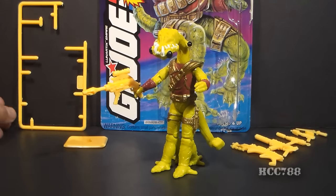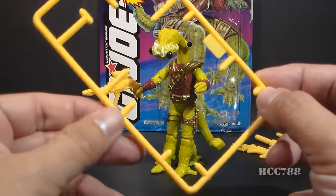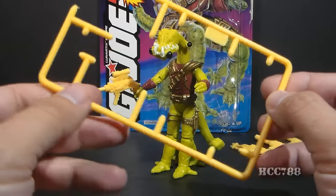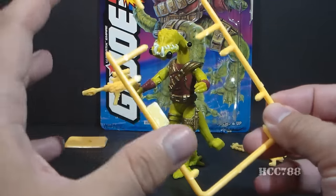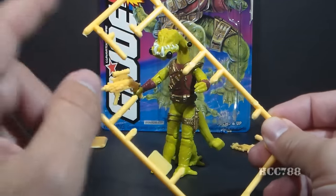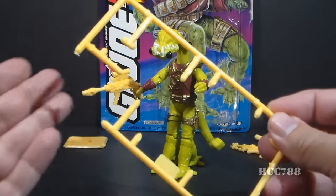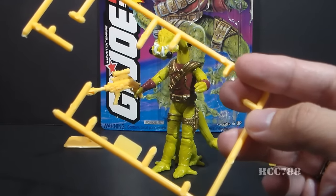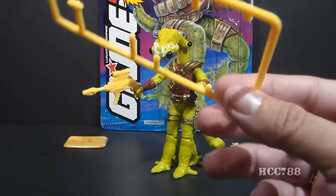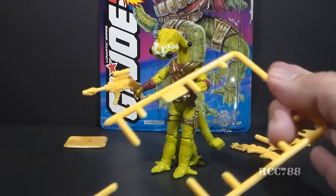Let's take a look at Lobotomaxx's accessories, and again we are dealing with one of those 90s accessories trees, and you already know how I feel about these. I really hate them. They're really lazy. All of his accessories came on this tree, and you were meant to pop them out yourself. That meant that they were all the same color, this sort of Dijon mustard yellow. Also, none of the accessories are original. They were all reissued with other action figures, and some of these accessories got reissued many times.